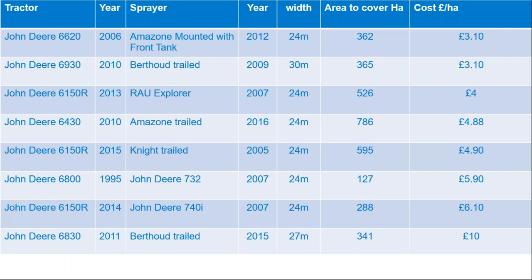So there you go, there's some detail on some of these sprayers. So this is the Monitor Farm network. I'm not going to reveal where they are or who they are. It doesn't really matter, to be fair. Just going through the rationale, we've got the year of the tractor, which is important, the year of the sprayer, the width, obviously, and the area to cover.